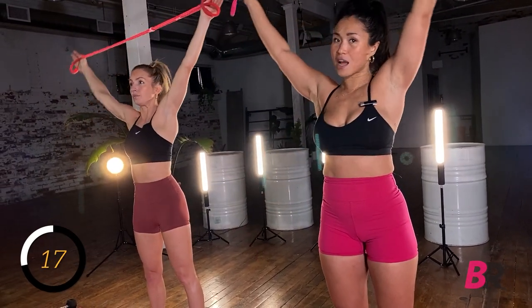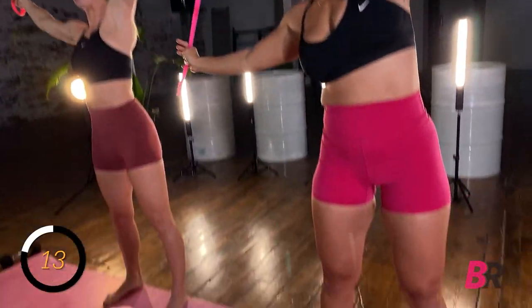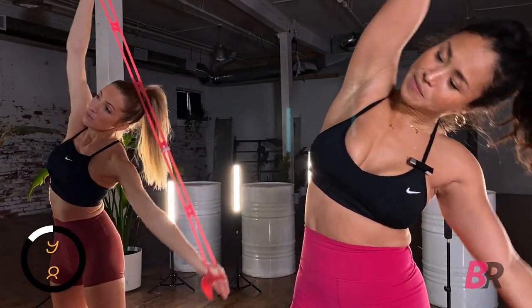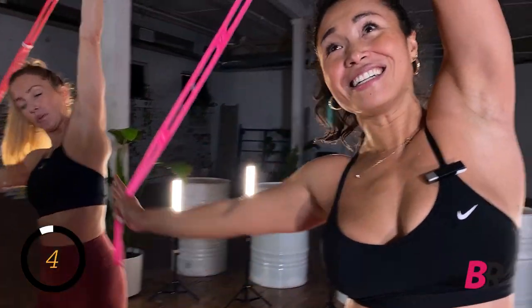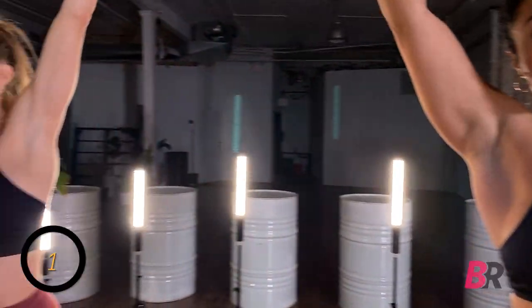If you're having a hard time with your neutral stance, go ahead and walk your feet a little bit wider, as long as those legs are active. So we're pulling up on those thighs. Last 7 seconds, and how good does this feel? Pull into that band from side to side.